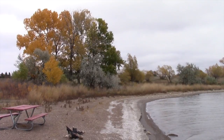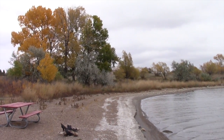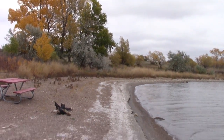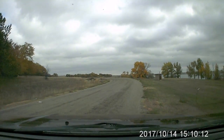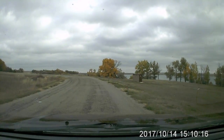So just to give you a quick look along the shore right here. It's fall. It wasn't an amazing fall. North Dakota isn't known for its fall leaves, sad to say, but it's North Dakota. We're lucky to have any trees at all, especially down here where it's so dry. So all good things must end, so I pulled out and headed back.